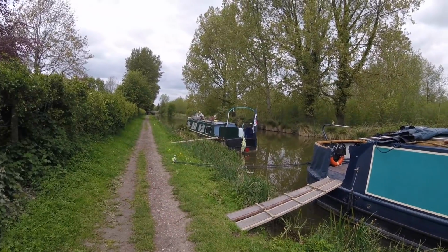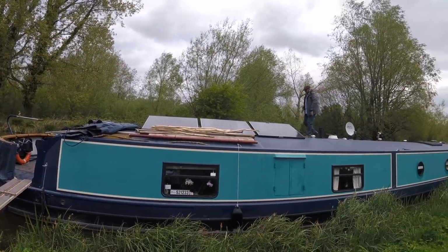I can. We went from Hungerford to Kintbury, so we'll show you the footage of that. It's stunning. If you're on the K&A and you're heading towards the east of the K&A, past Hungerford, I would highly, highly recommend Kintbury as a place to come and moor. So, moving day from Hungerford.